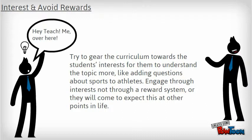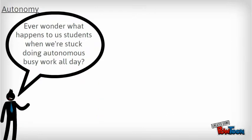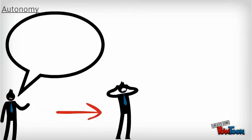Try to gear the curriculum towards the students' interest for them to understand the topic more, like adding questions about sports to athletes, engaging through interest, not through a reward system, or they'll come to expect this at other points in life. Ever wonder what happens to us students when we're stuck doing autonomous busy work all day? Now you know.